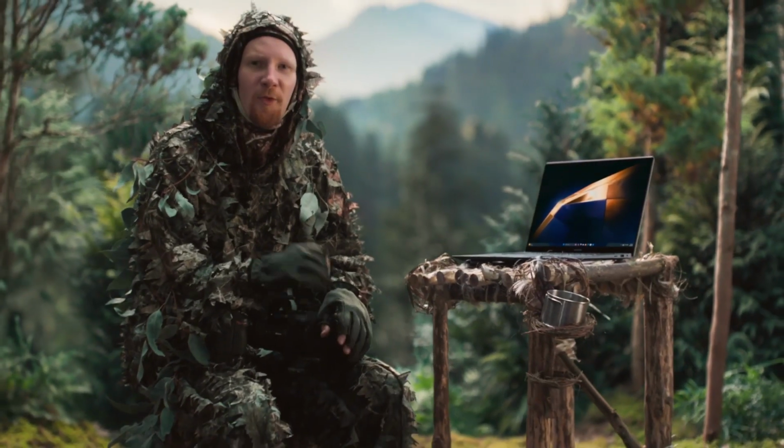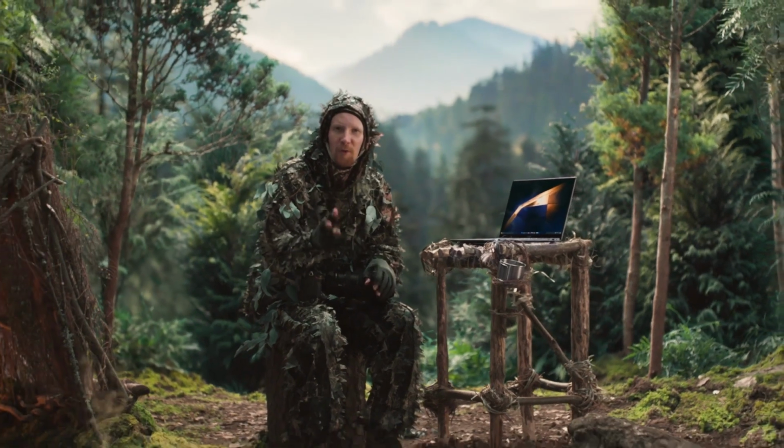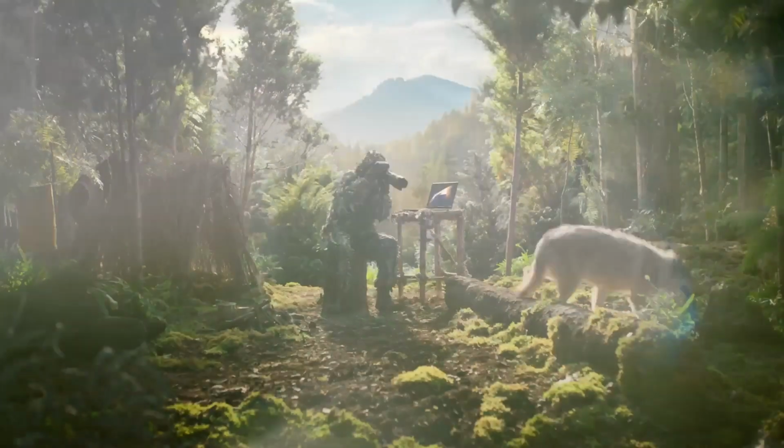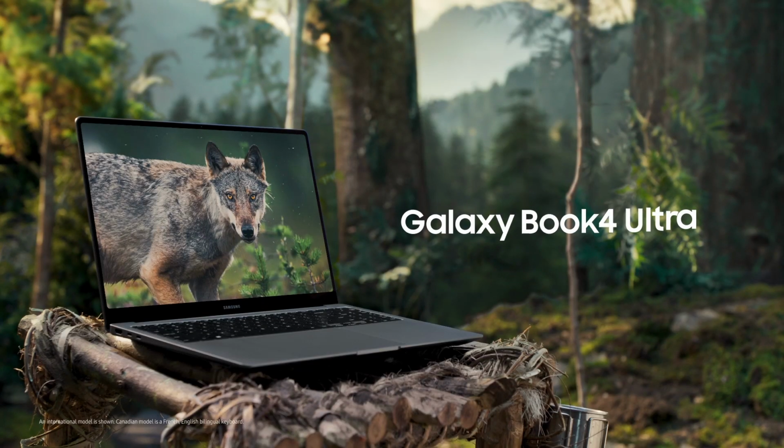Finding the perfect laptop for editing photos used to be as elusive as capturing the perfect picture of a wolf during the golden hour. But now there's the GalaxyBook4, my new way to PC. I think it's crazy good.